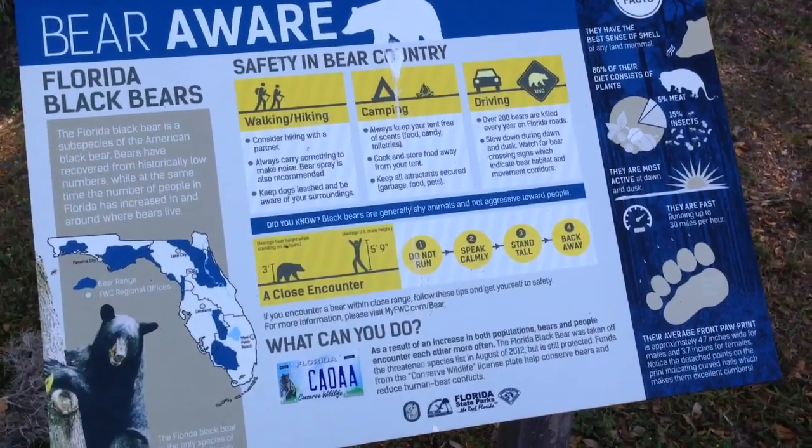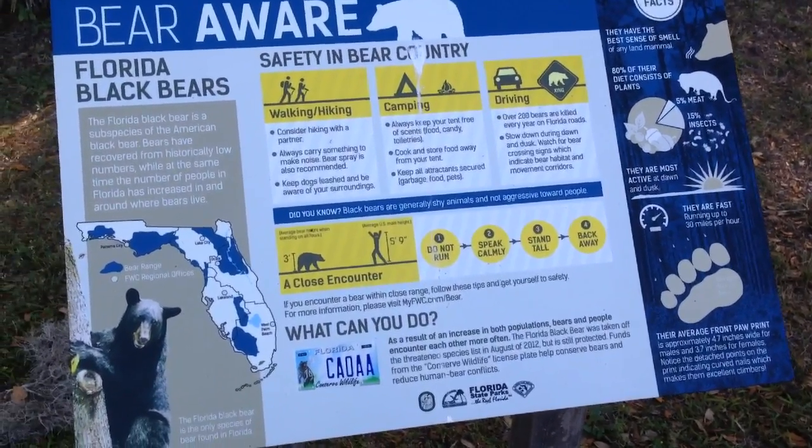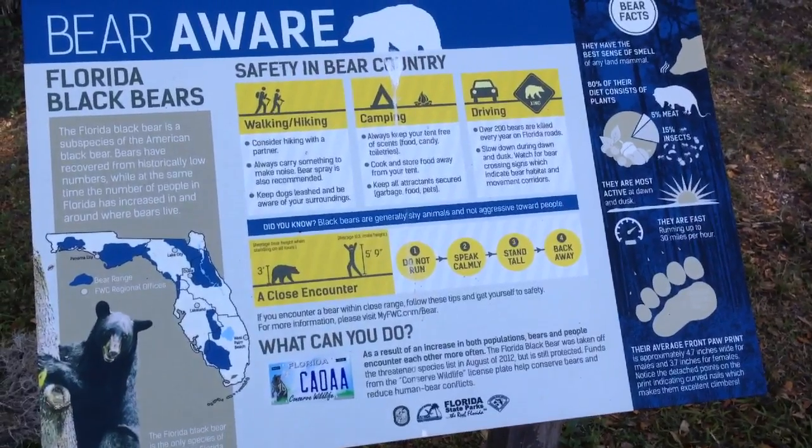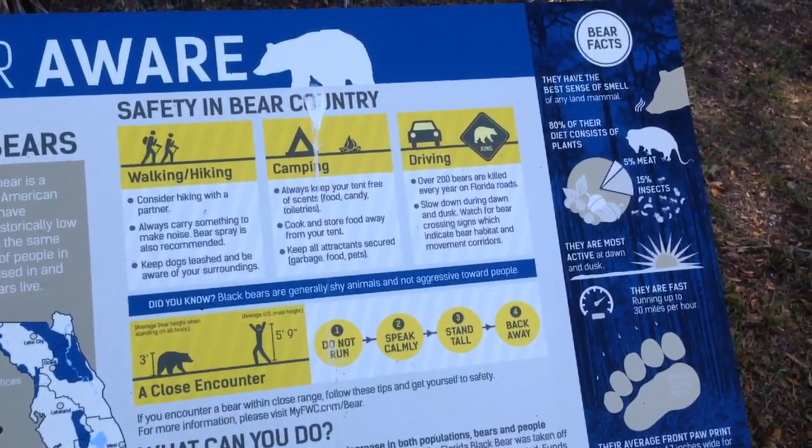Noah, do you know where we're at on the map? Can you guys point to where we're at on that map of Florida? Noah. It's kind of instructions. Sorry about the bird poop there.